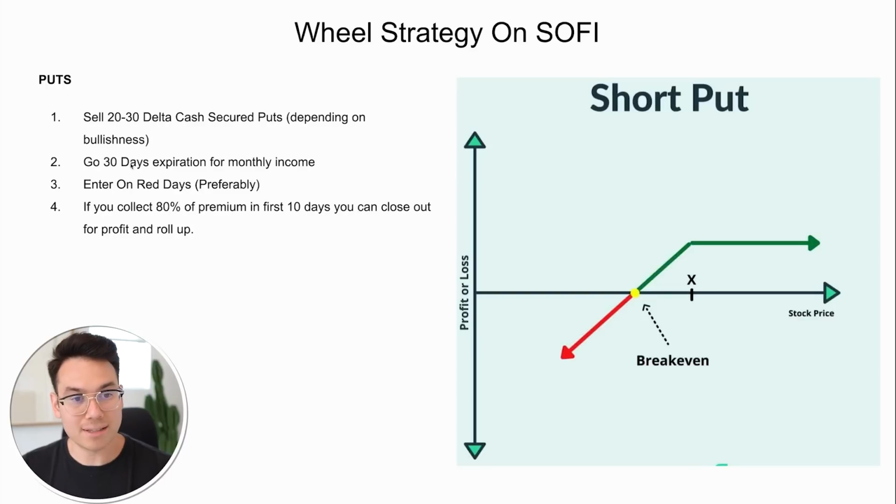I like to go 30 days to expiration for monthly income, so I don't have to be sitting in front of the computer screen every day watching it. That's not what I like to do. I don't day trade. I just focus on swing trading, monthly options, and I like to enter on red days.